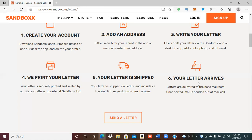Number 6, your letter arrives. Letters are delivered to the base mail room. Once sorted, the mail is handed out at mail call. And if you watch my videos, you know that mail call in basic training is every day. Now, it's situation dependent, i.e. if they are in the field, i.e. the hammer, anvil, or the forge, then they'll spend 1 day to 3 days in the field and they won't get mail. But as soon as they come back from the field, the trainees are given their mail.